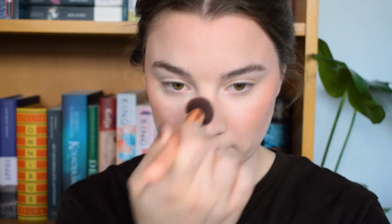So for this one, I'm just going to take a brush from BH Cosmetics, and this is the shade Turks and Caicos. Like I said, it's a really nice, very light peach with a little bit of a pink undertone, and it's a blush formula that I really like, and I actually put it in my top 3 favorite blushes. And obviously I am a blush lover, so I pretty much put it everywhere. So that's the blush for my skin tone.